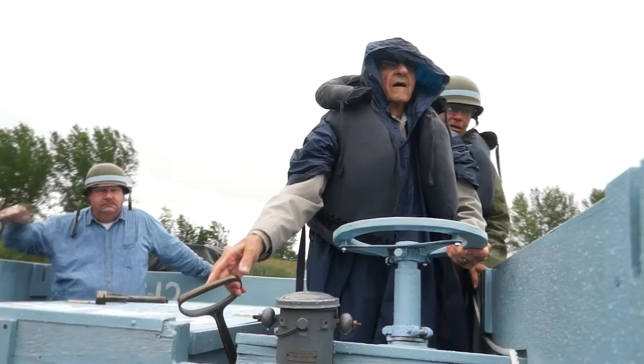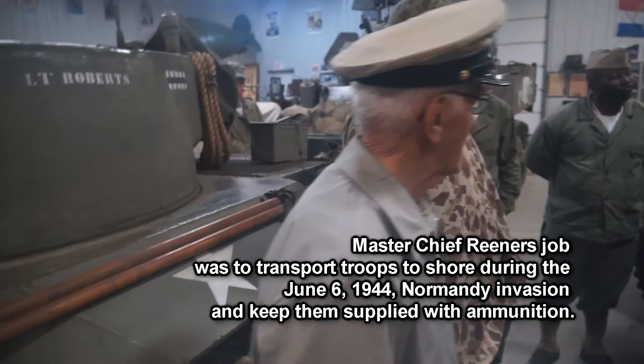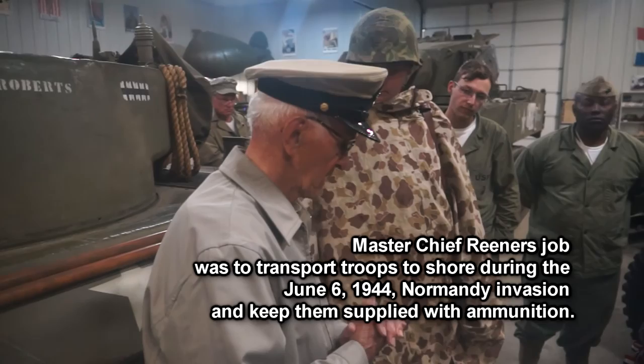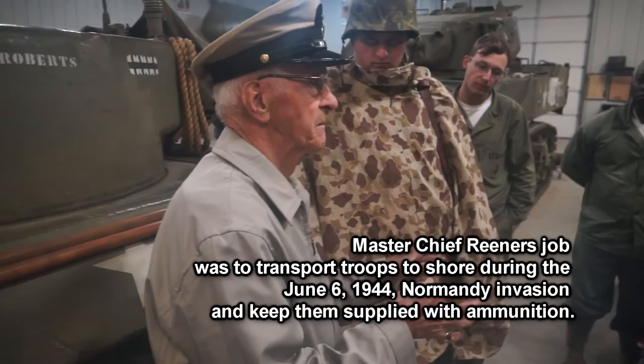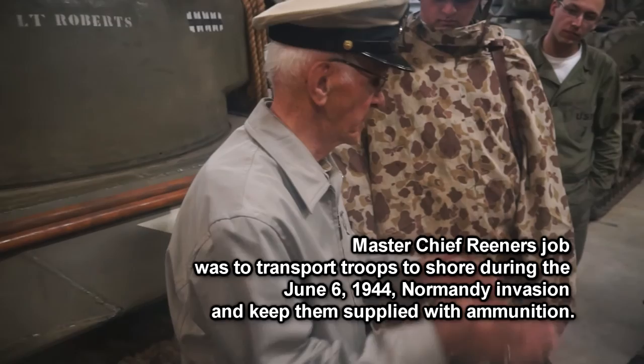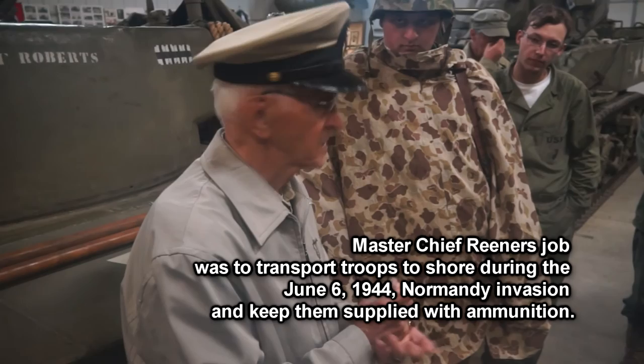How many runs did you make into Normandy? I stayed on the beach. We landed on the 6th of June, and we small boatmen left the beach somewhere around the 12th or the 15th of June. We stayed there, and we hauled supplies, we hauled wounded, we hauled prisoners of war, and we just did anything and everything that had to be done.